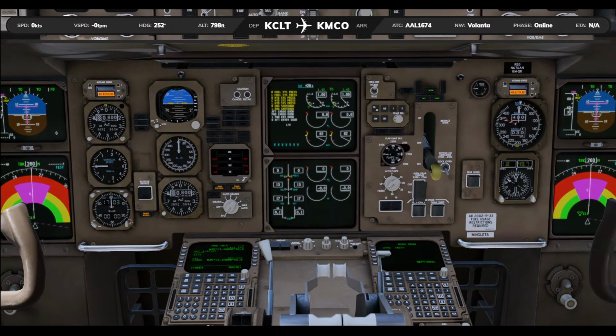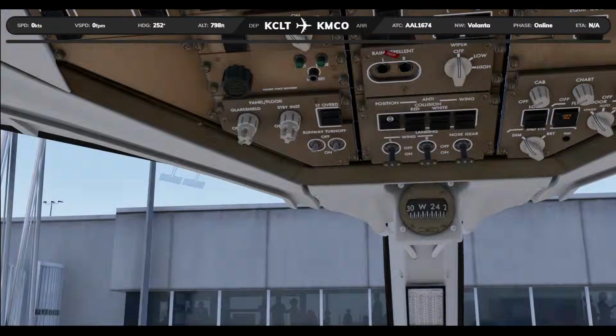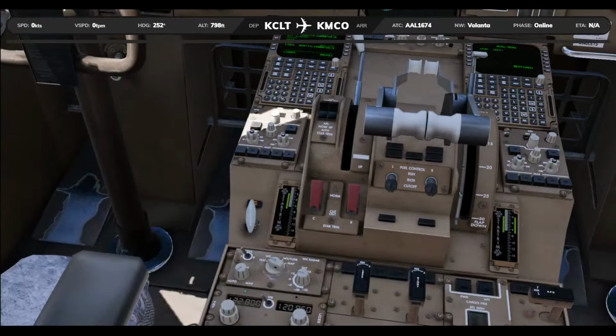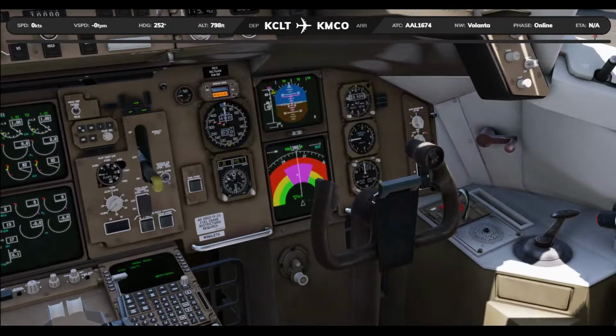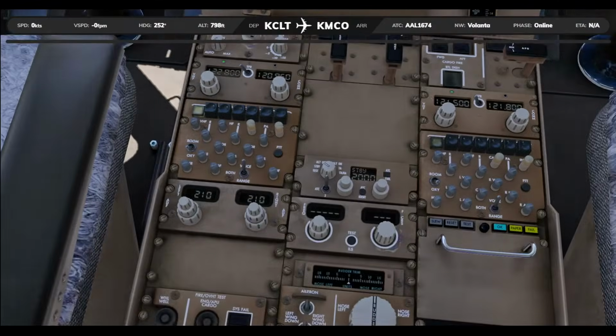So when we do it the Flight Factor way, in the real world that does shed the utility buses. So if you were actually to do that, it's going to take off the flight attendants, because you're going to kick off all the passenger stuff back there and their galley power. So we just have to make sure that we reset that here in the sim. Beyond that, weather works just fine. So we can go ahead and turn that off and tune our radios.